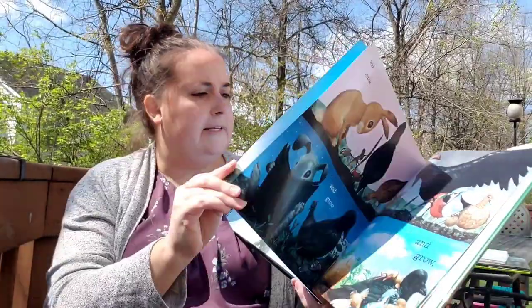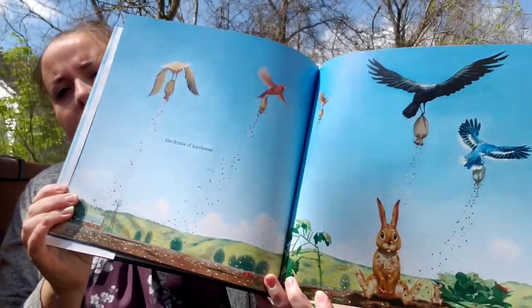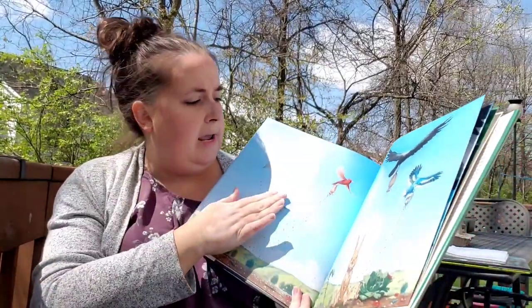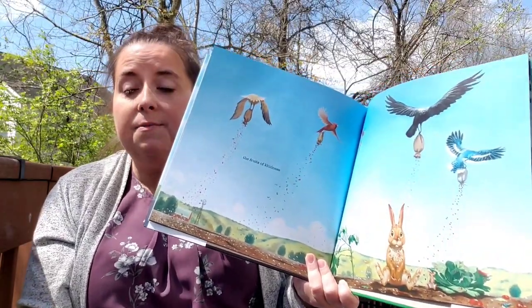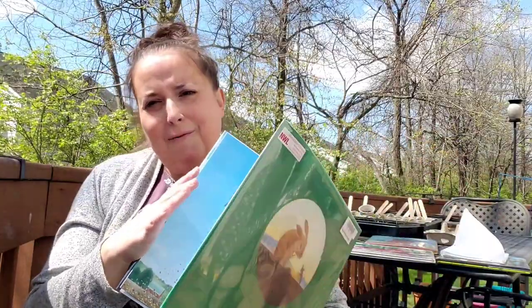Oh dear, Miss Lisa. Do you know what the birds were dropping here? They were dropping seeds. Now birds actually do drop seeds, but it's in a different way. They don't have baggies of seeds that you'll see them dropping. So we know that this story is a pretend way of looking at something that's real. If we're kind to others, it comes back and it's good for everybody.